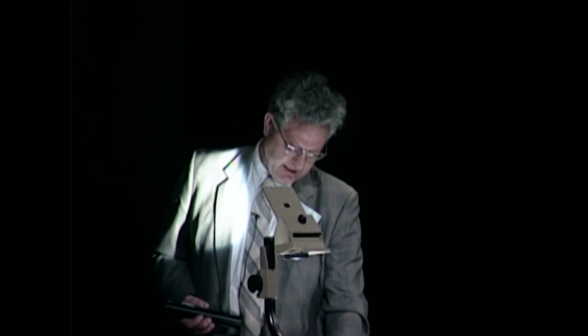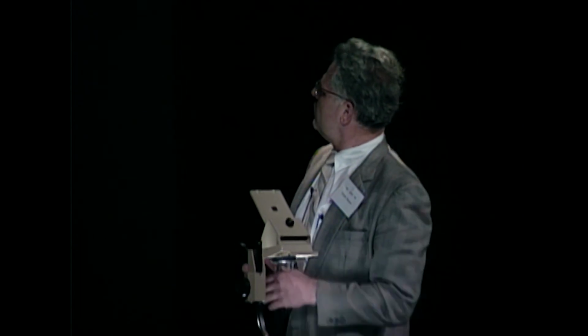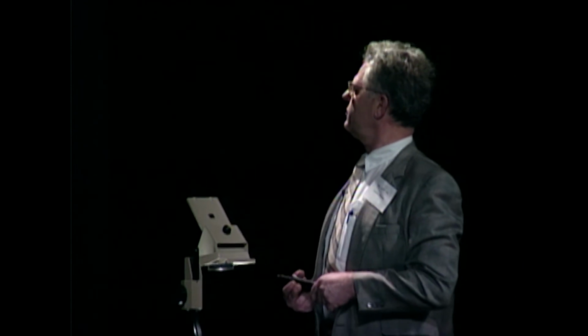Search for the standard Higgs is done by looking for Z zeros decaying into a Higgs and a virtual Z zero, which in turn decays into neutrino, antineutrino, quark, antiquark, lepton, antilepton. This is a process which is completely calculable. So if the Higgs mass were 40 GeV, you should find so many of this kind of decays and of neutrino decays. So this is the prediction for the various channels. No such event was seen. Therefore, one can say up to the 95% confidence level that the Higgs mass must be bigger than 52.3 GeV.